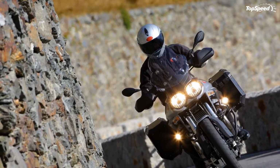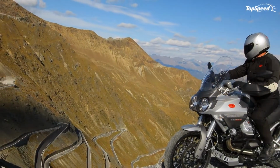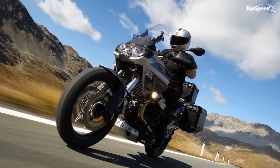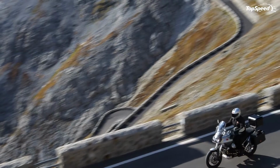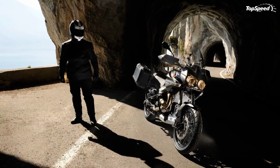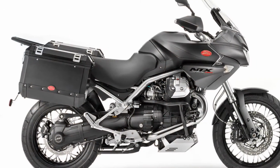Specifications. Engine. Transmission. Chassis. Electrical system. Dimensions. Quotes. Bikes, an appetite for adventure.